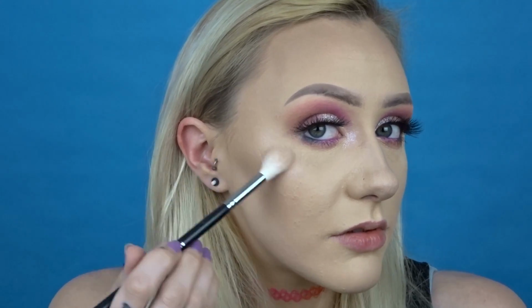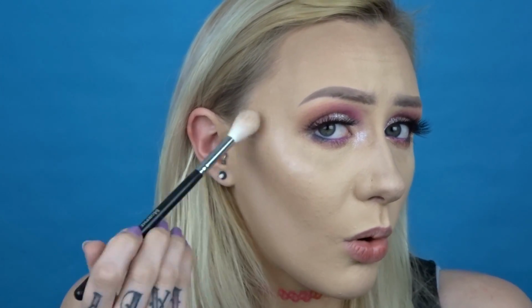I'm gonna go in with my Morphe just so that you guys can see how it works with different brushes. Oh, yes, that is so pretty. I really like that. It seems to work well with either style of brush.